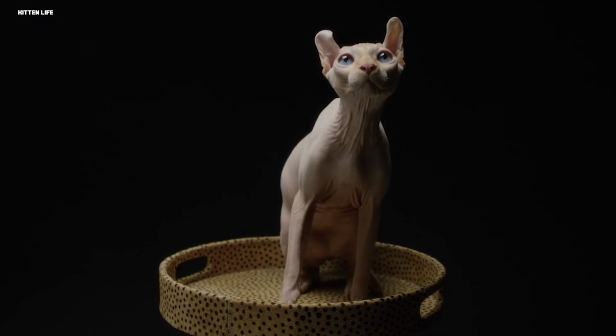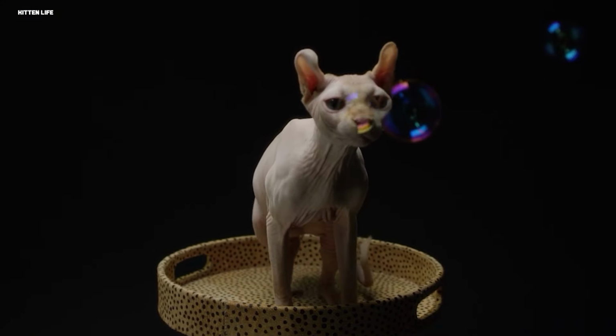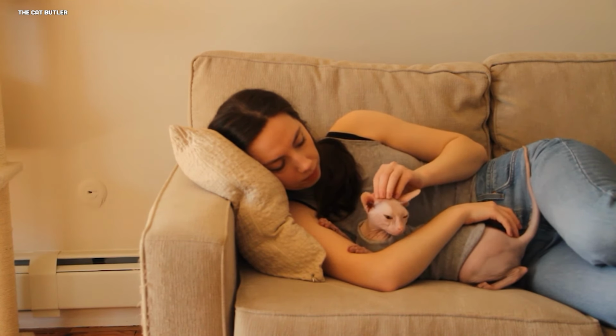Whether you're drawn to their unusual looks or their warm, loving temperament, a Sphynx cat can make an unforgettable addition to your family.